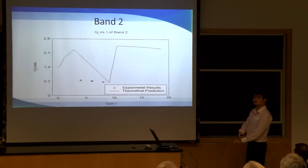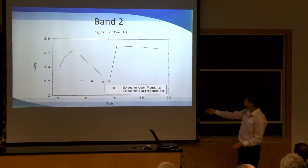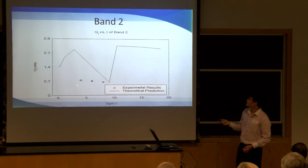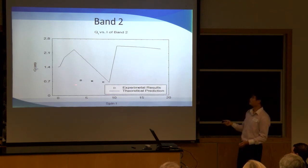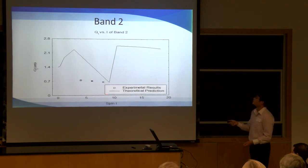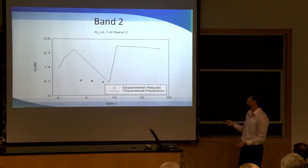So we also did a theoretical calculation for the quadrupole moments and plotted together the experimental results and the theoretical prediction. And as we can see, there's a big disagreement between our experimental results and theoretical prediction. Theory predicts that the shape of the nuclei should change radically at around spin 9 or 10. But in our case, the shape of the nuclei of germanium-70 should stay relatively constant throughout.